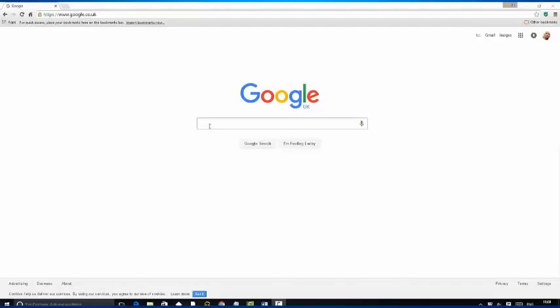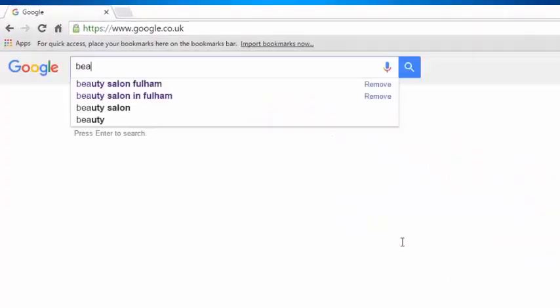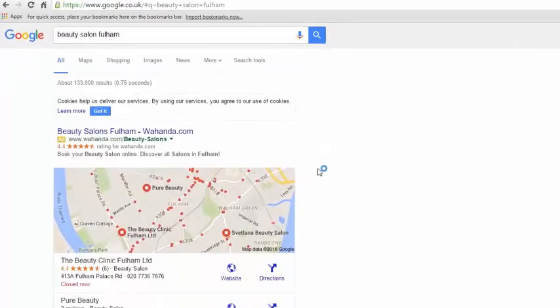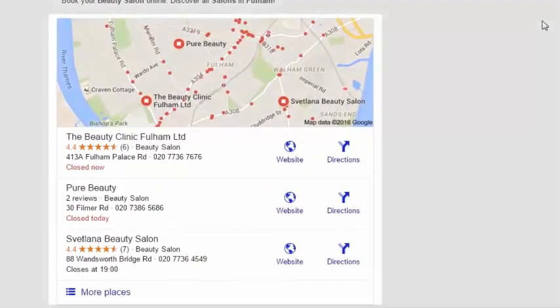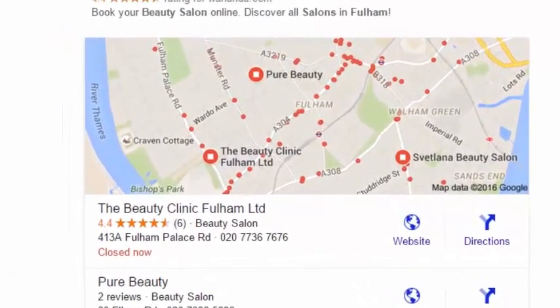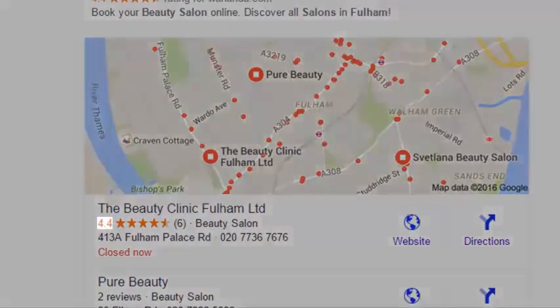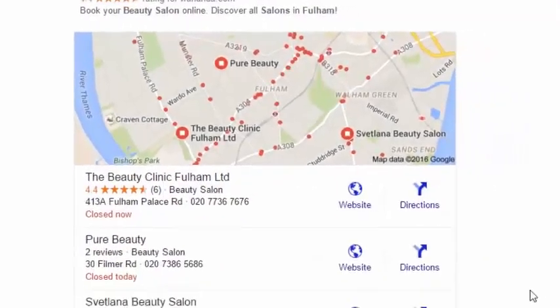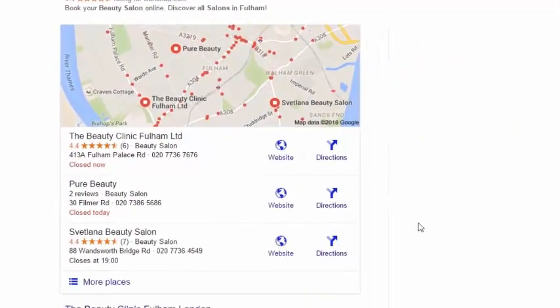Open a browser window and head over to google.co.uk. In the search box, type a local query, for example, beauty salon in Fulham. Since this is a very localized search, Google displays its local pack results, which includes a map and 3 local businesses. Whenever available, Google will display for each business the average rating, the number of stars, and the number of reviews customers have posted. In this example, 2 of the businesses have reviews with a star rating of 4.4, while one of them doesn't have any.